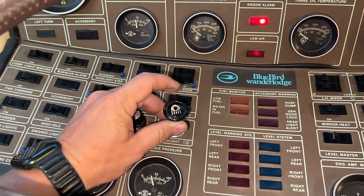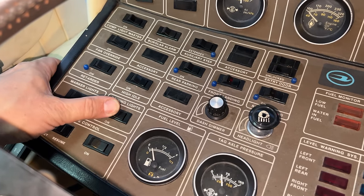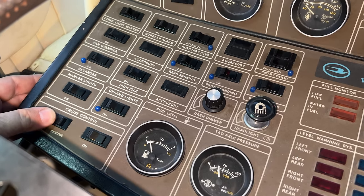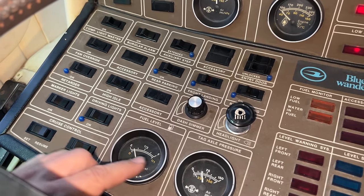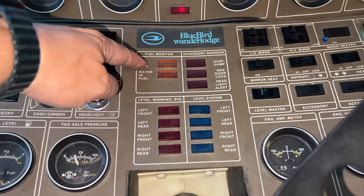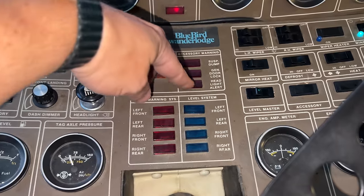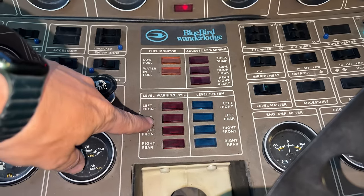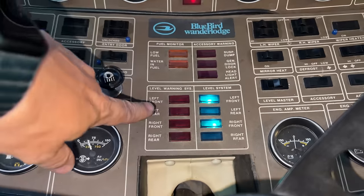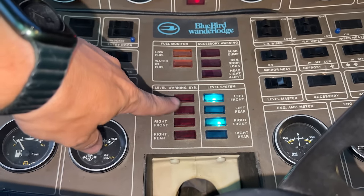We have our headlight controls. We can turn on and off our marker lights, our driving lights, which are kind of like fog lights. This does have cruise control, our fuel gauge, our tag axle air pressure. We have a little fuel light, a water and fuel light, and then various warning lights. Down here is for the leveling system. So if I turn that on, it will show us what corners we need to raise in order to level the bus out.